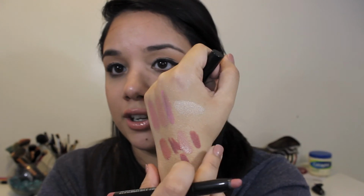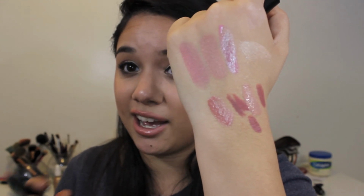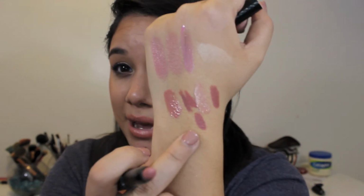I swatched it here and here because I wanted to compare. It's actually very similar to that Peekaboo Neutral, so I'm glad I picked that one up because I thought it would suit my skin tone a little bit better. So this is just like that perfect 90s nude. I put it on, and it's like your lips but better. This is definitely a very comfortable matte. It does not over dry your lips. It glides on so beautifully, and I really love to put this on.